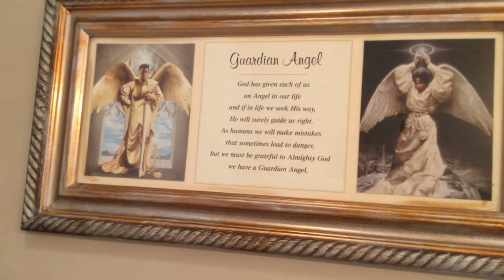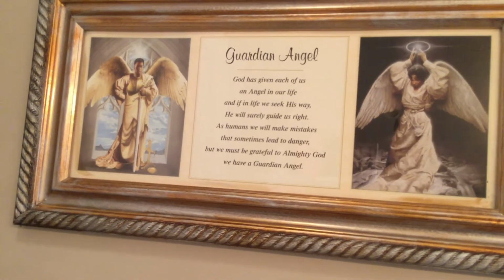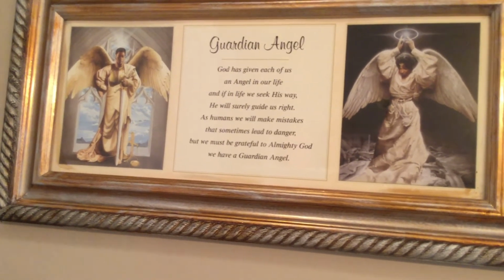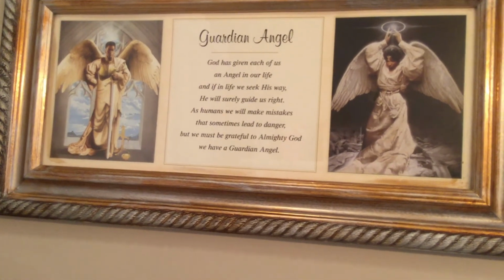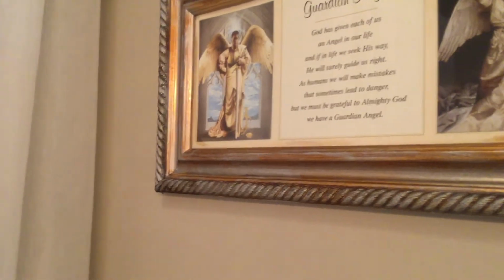It says, God has given each of us an angel in our life, and if in life we seek his ways, he will surely guide us right. As humans, we will make mistakes that sometimes lead to danger, but we must be grateful to Almighty God. We have a guardian angel. So I thought that was really nice. So I knocked back the gold a bit, and I can live with it like this until I decide to paint it. You know me, guys.